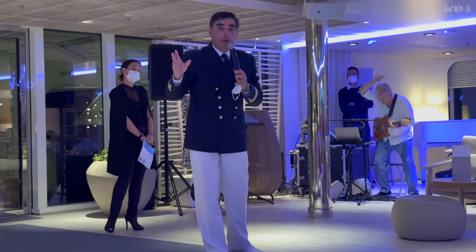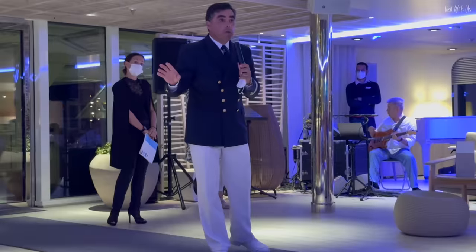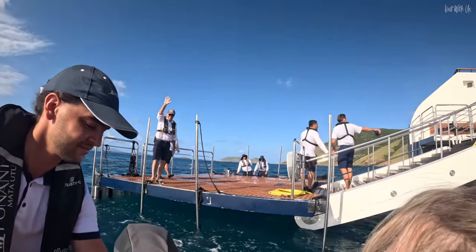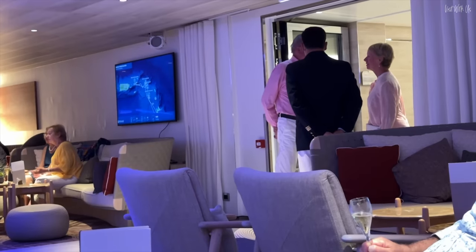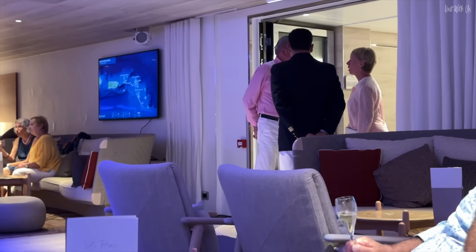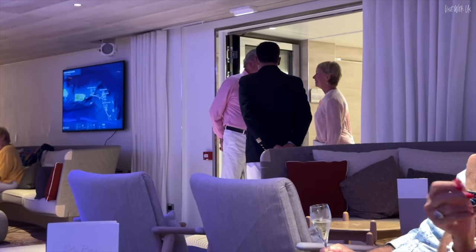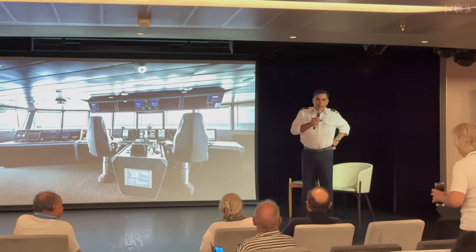And I have to say something about the captain as well. He's literally everywhere. He's there to greet you if you come off a tender. He's there to wave you off from a tender. He's there in the bar in the evenings to talk to guests. He's there in the mornings checking the hosting tables in the main restaurant. Honestly, he's so busy, and he really gets in with people. He's a fabulous captain, and that's what you like to see.